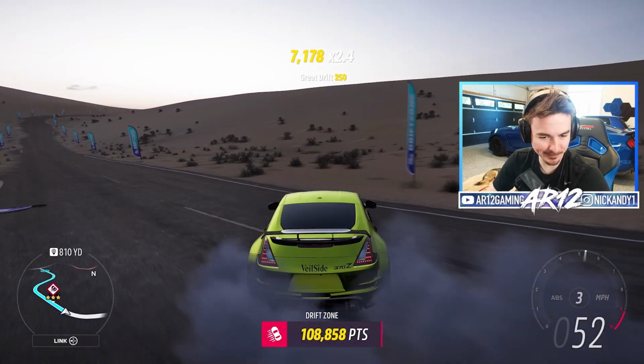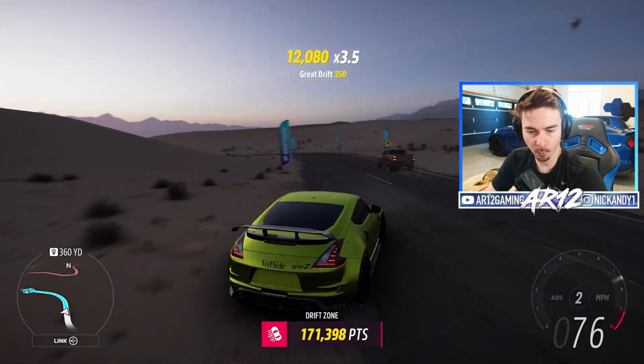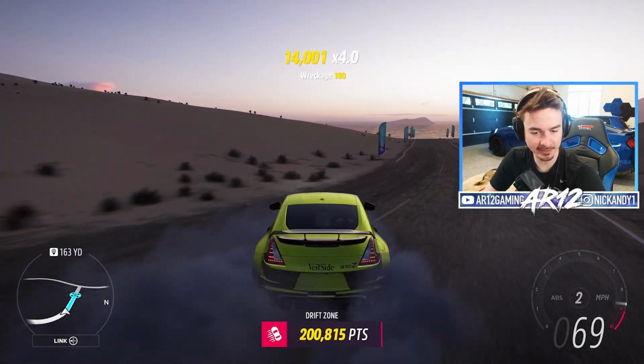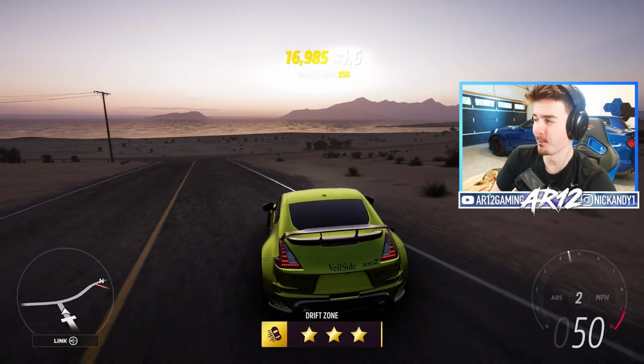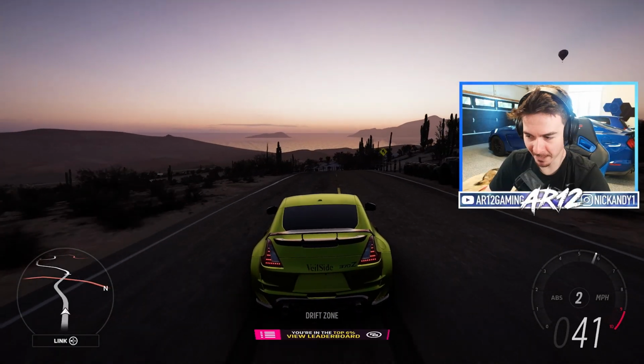Oh, power problems. Who would have ever guessed 1,000 horsepower in a car wouldn't be enough? That's kind of insane. That's a very messy drift run, but that should be a couple more points this time around. 3,000 points more than the last attempt from a very messy run. The sun is setting out in Mexico.